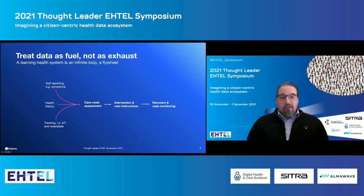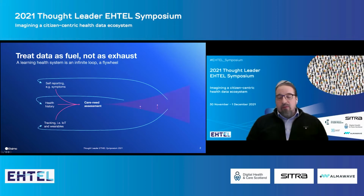So not only symptoms, but also health history and trends and tracking data from IoT devices and wearables. And as the consumer or the patient goes from the care need assessment through the intervention towards recovery, they generate data. And we would like to have that data loop back into the system to create a flywheel. And when we have this feedback loop, it's actually possible to run a care need assessment in the background for each new data point. And with the help of that, we can predict an individual's future health and identify eventual risks that they might have in their near or long-term future. And if we can predict, we can also try to prevent. So we can give impulses to the consumer to nudge their behavior, to change their evil ways a little bit, so that they are back on the more healthy track.